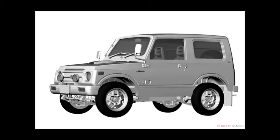Now, with a few changes to the grille, and changes to the suspension, because the suspension changes from a regular spring suspension to a coil-over shock suspension, they'll be able to change this into a JA12 Suzuki Jimny, which ran from 95 to 98, with a few parts changes.